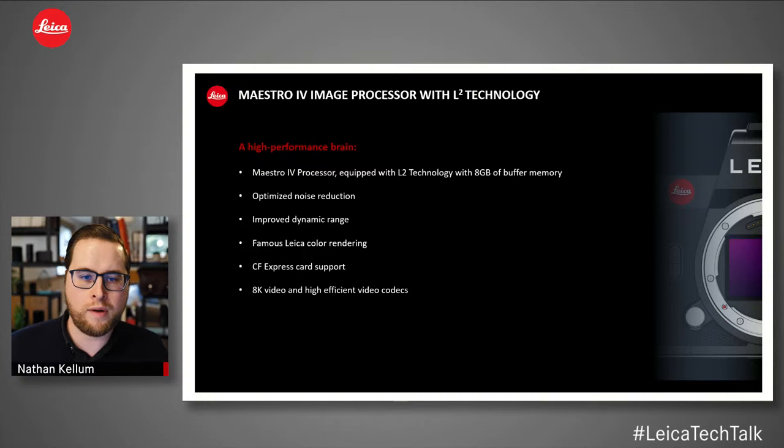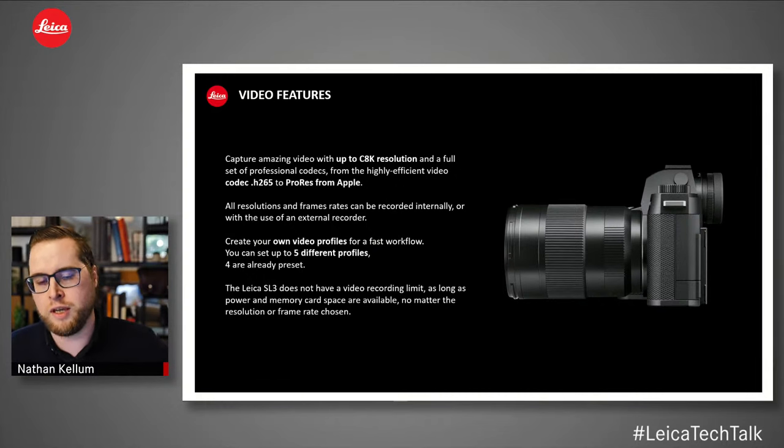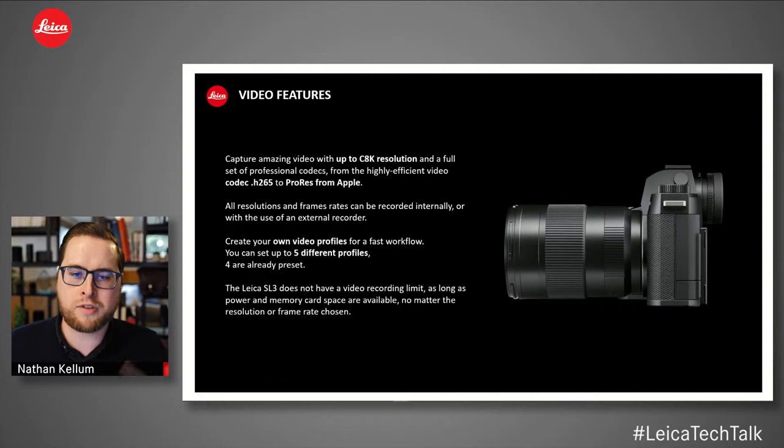And speaking about 8K video, I want to share some information on that as well. Here is a quick overview of what to expect from the SL3. This camera does shoot 8K, everything from full HD to 8K. And one of the special things about this camera is that unlike the SL2 and SL2S, to get the best quality, you no longer have to have an output via the HDMI. All of the frame rates and resolutions and quality settings can be recorded now internally, thanks to the new processor and the upgraded buffer, as well as the new CF Express card slot.